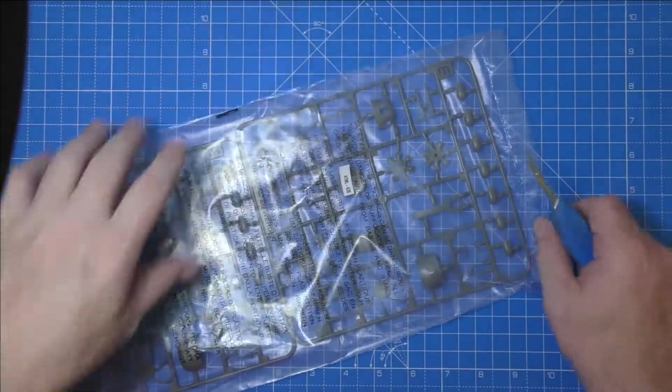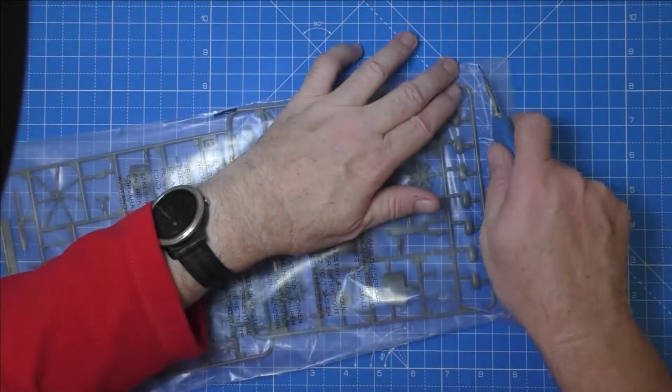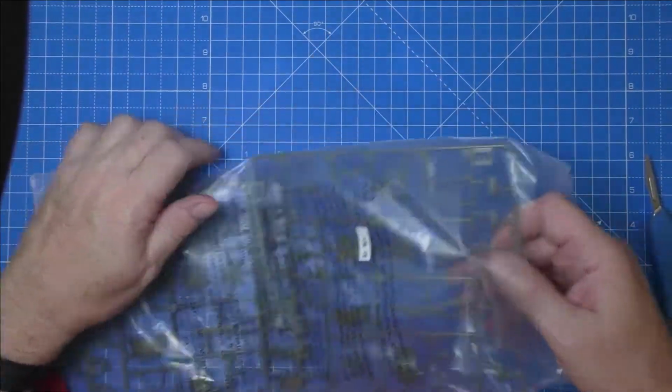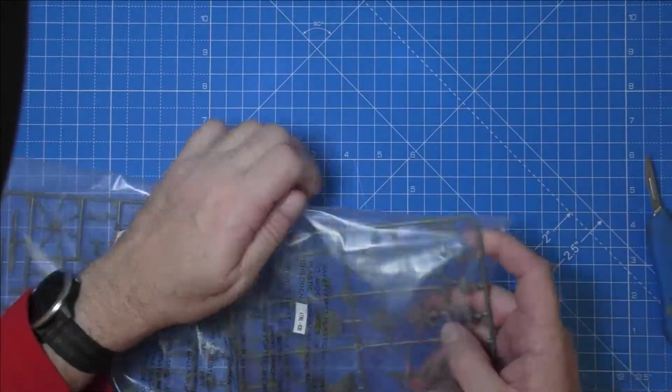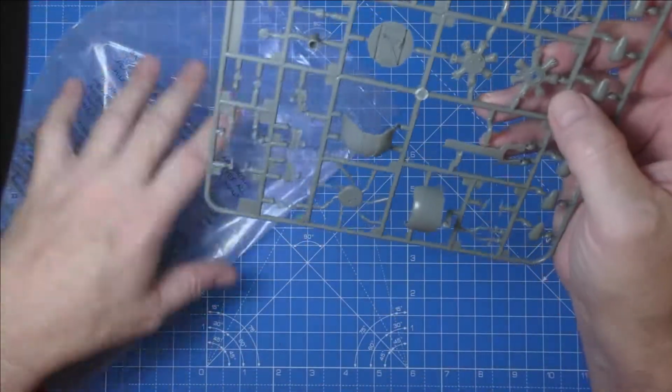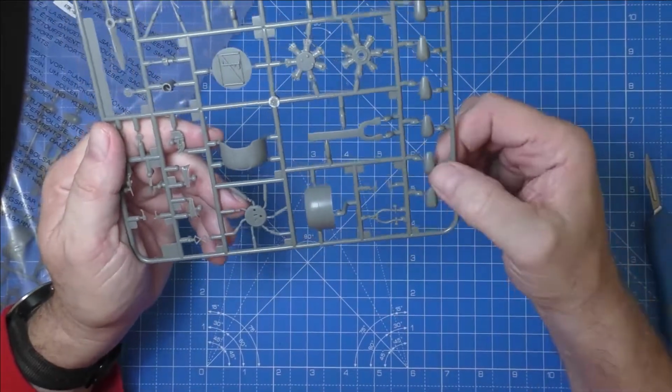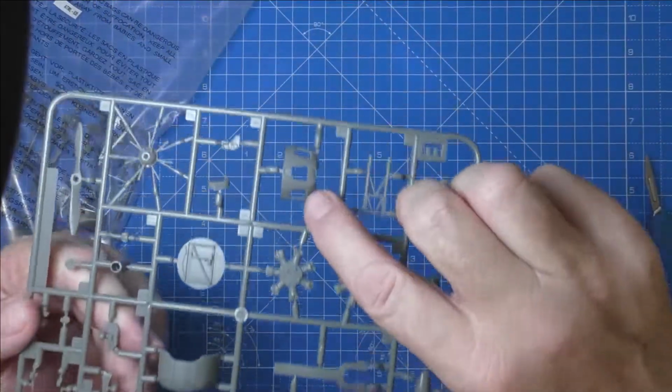See, I didn't even do the instructions first. I was so excited to have a look at the plastic myself. Okay, and these are two the same, so I'll only probably get one of these out. These are the more engine cowlings. These are the smooth cowlings, and these are the bits for the blister type cowlings that go on there.